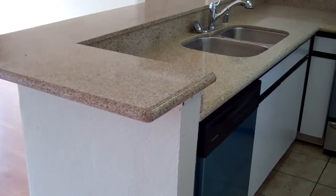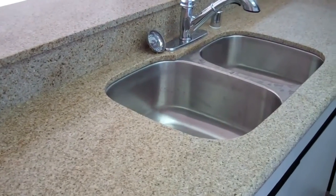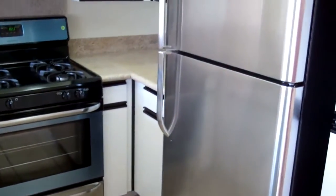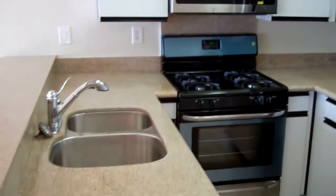Dishwasher, stainless steel sink, new faucet, stove, refrigerator, microwave.